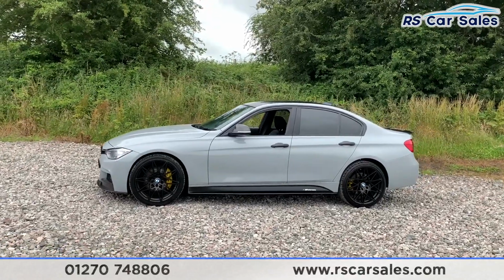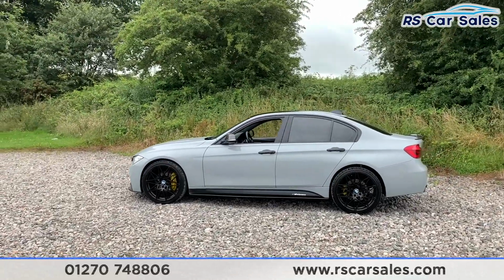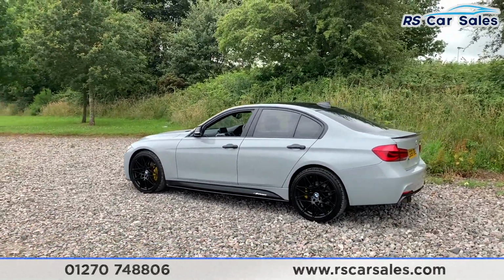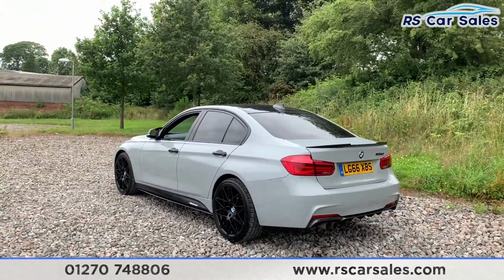Now we do have 4 superb 20-inch alloy wheels in black with yellow M Sport brake calipers just behind. Now we do have the black roof wrap there as well. There's also a shark fin antenna, privacy glass on the rear as well as the black window trim. Now we also have front and rear parking sensors with the visual display as well.